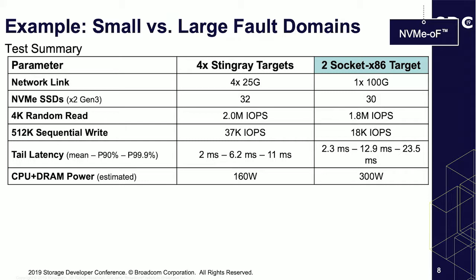So they put four Stingrays in there. And instead of going by 100 gigs, they had 25 gig connectivity to each one, so the network bandwidth ended up being the same. It says 4x25 here, but it was actually a 25 gig port on each one of these guys. Okay, so if you look at the performance, from a read perspective we got just about the same read performance across those four Stingrays as we did with the one dual socket server.